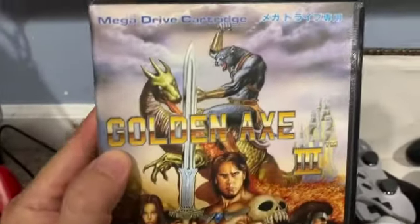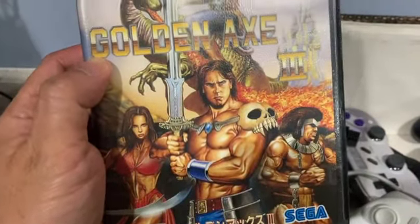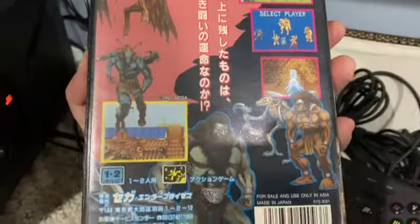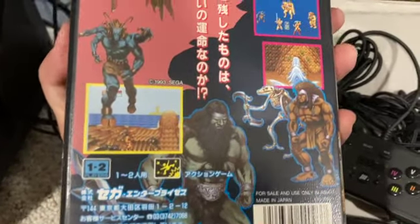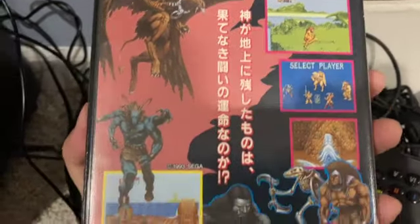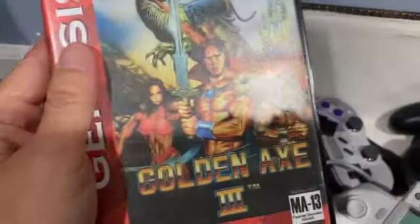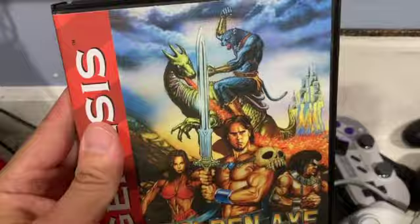So here's Golden Axe 3. This is the Mega Drive version. Well, actually, this is the original because it was not released here domestically. And this game is region locked. I have an early Genesis Model 1, so my console does not play this cart. So I bought a repro version of it.